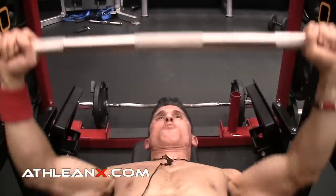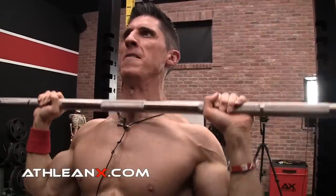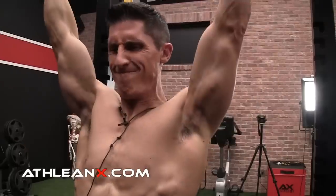Guys, your bench press is using your shoulders, your triceps, and your chest to perform the lift. An overhead press, while using all three of those muscle groups, of course, is more heavily reliant on the shoulders because of the angle of the press against gravity.